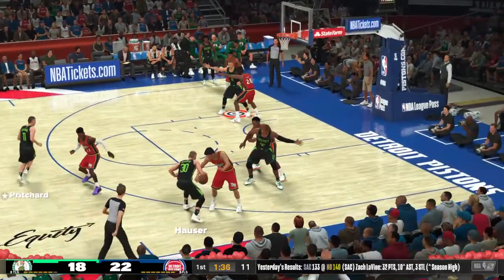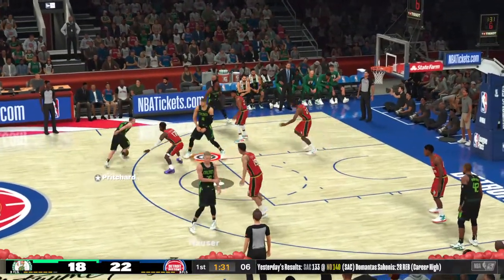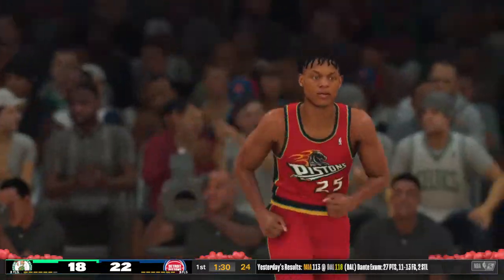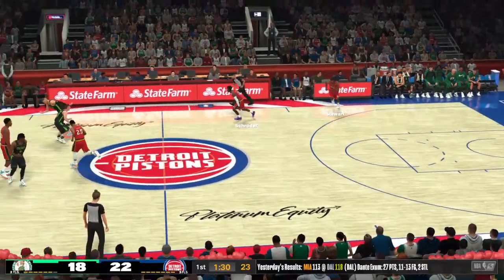Pritchard passes to Hauser. Here's Pritchard, to shoot. And there's the foul. It's on Payton Pritchard. That's his first foul. Yeah, way to get there first and be willing to absorb the contact. Pistons leading by 4.